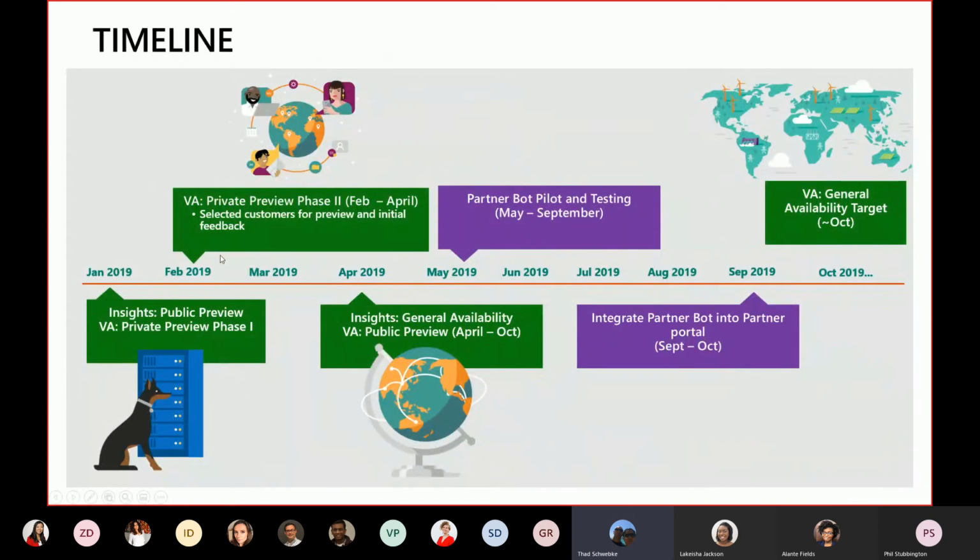In terms of timeline, we're getting pretty far along. We're closer to the right-hand side than we are the left, and so the green boxes that you see there are related to the Dynamics 365 platform. And so you can see the different iterations that have taken place. We're currently in the public preview for the virtual agent. The Insights is already available.